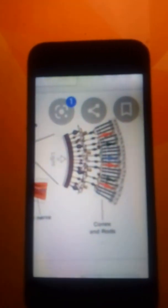Anyway, rods and cones. I found something. Remember that video I made about rods and cones? Rods and cones is what your eye's made up of. So is your pineal gland, which is the size of a grain of rice, and it's made up of rods and cones. I'll show you. Rods and cones. Okay? It actually says cones and rods.